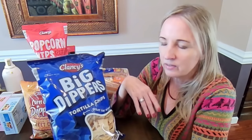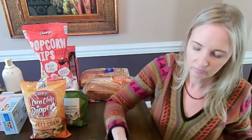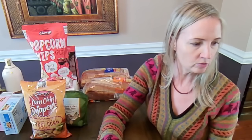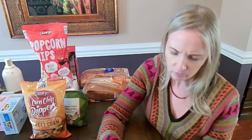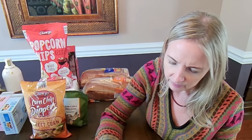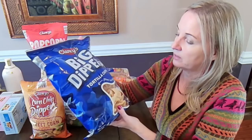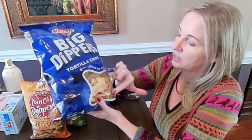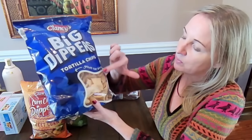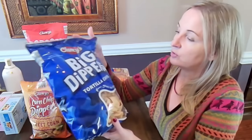I mean, what? These are, I think, how much were these? Let me see. The Big Dippers. And this is a big bag, too. This is 10 ounces. They were $1.69 for all these dippers here. I think that's pretty good. Great for digging in. And it kind of has the shape of the Big Dipper here where you can see in there. And these are great.